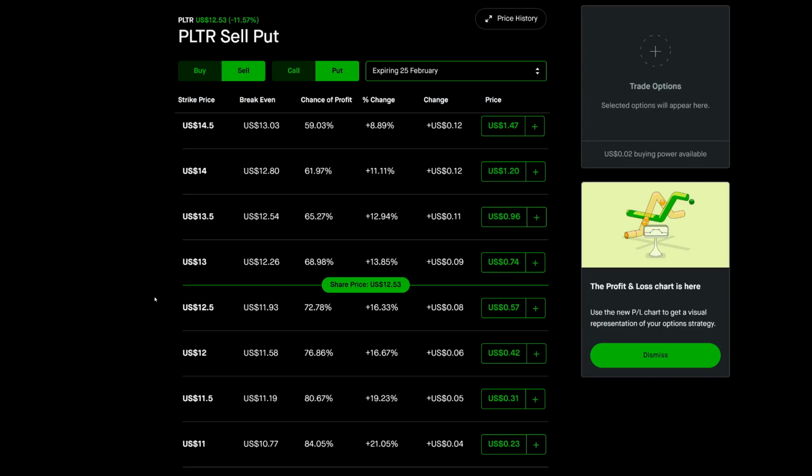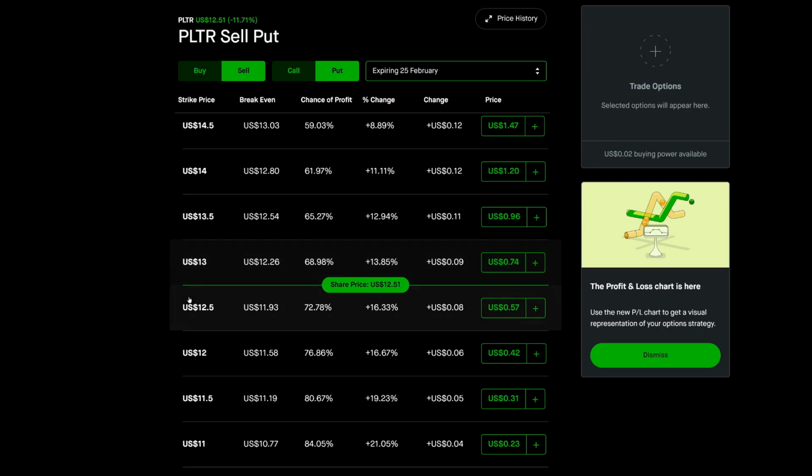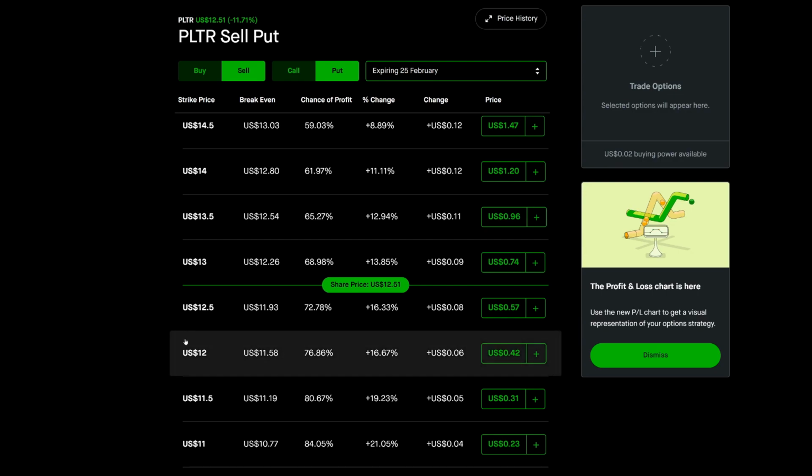So the next thing we want to consider is our strike price. Let's say I want to own 100 shares of Palantir, or I don't mind buying more shares of Palantir. Let's say I wouldn't mind buying it at $12, I wouldn't mind buying 100 shares of Palantir.